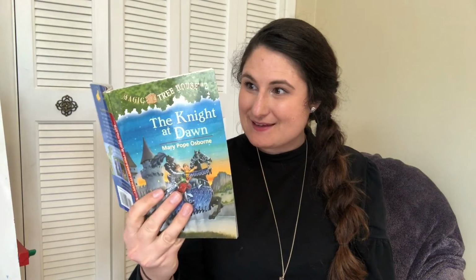I wonder what they're going to find up there. Thumbs up if you think, yes, there's going to be a person sleeping in there. Thumbs down if you think, no way, Jose, no one lives in the treehouse. And then wiggle your fingers if you think something else might happen. Oh no, let's find out.